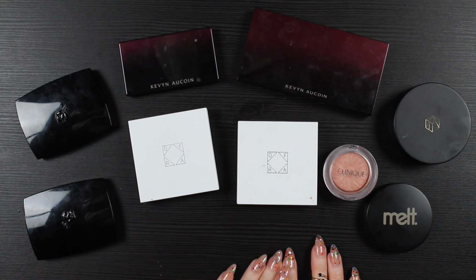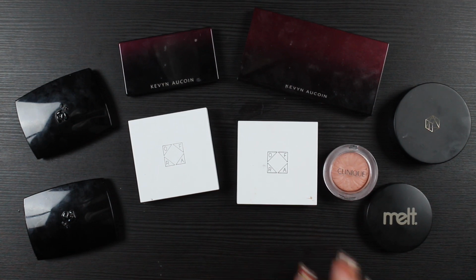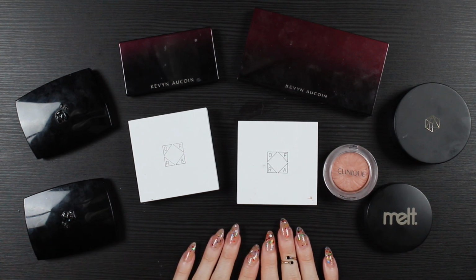All right, y'all, these are my powder blushes and bronzers. I'm doing it all as one. This is a much smaller category, and so it's going to be much harder. I'm not really sure what, if anything, will depart today from this collection. Let's open them up.